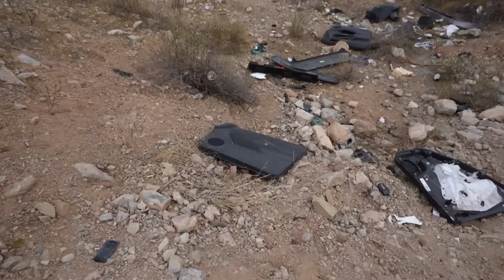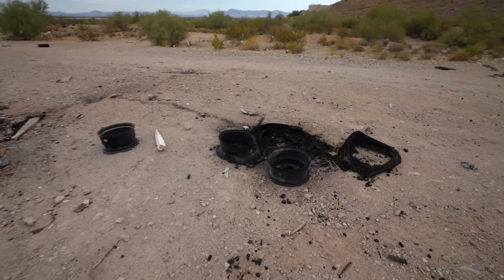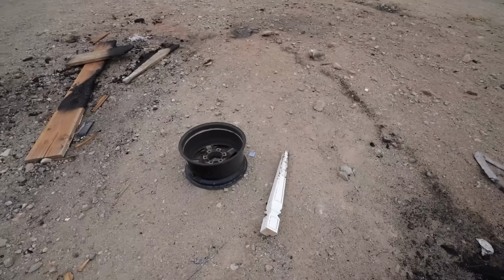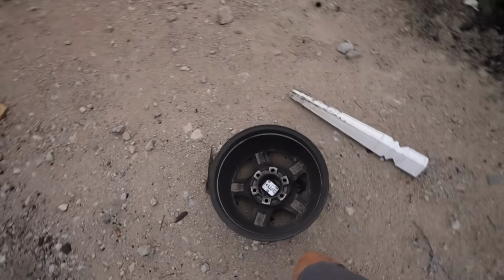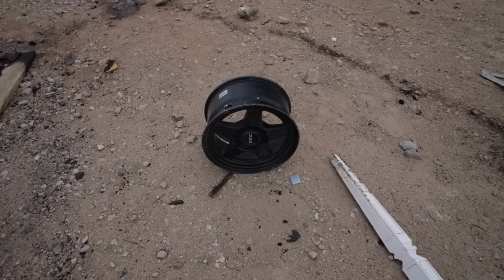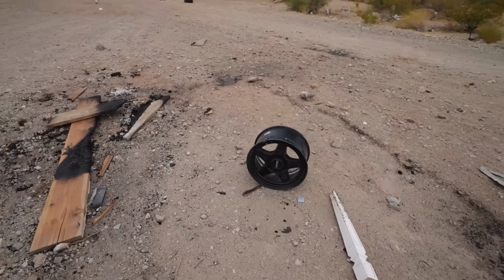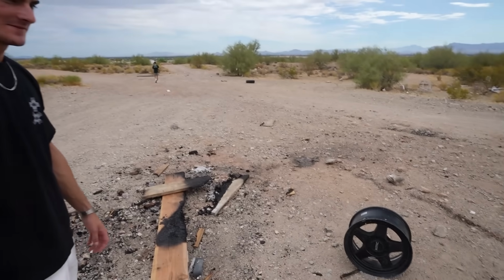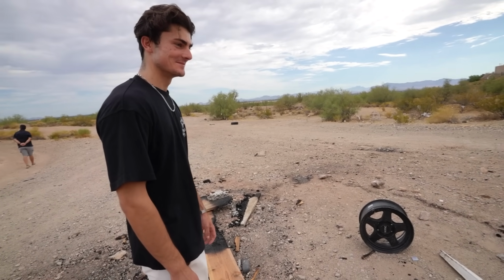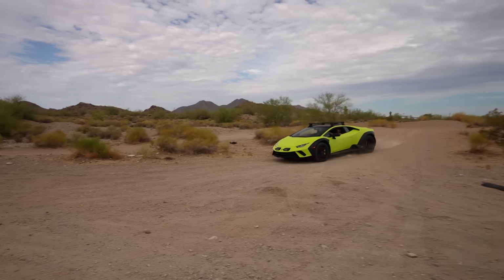Someone's door card is down here if anyone needs it. In fact, there's like a whole interior, basically. I just keep finding more and more pieces of this mystery machine that once came out here. There's a full-on wheel. How does this end up here? Who the heck just takes a wheel and then just dumps it out in the middle of the desert? It looks like the wheels caught on fire too. Yeah, it looks like the whole car might have caught on fire and this is all that remains.